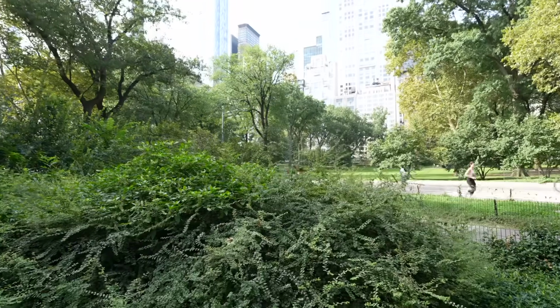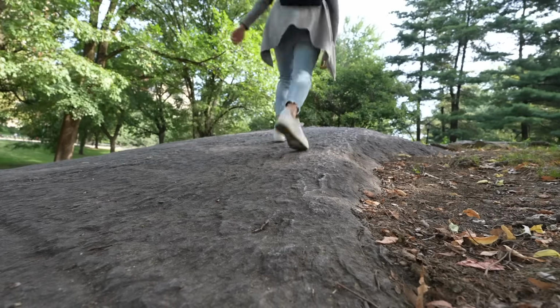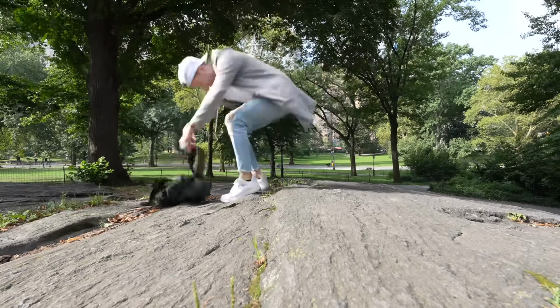It's also amazing how quiet it is in here, just a few feet in from the street. There's also way less people out here than you'd imagine. The biggest problem with Central Park is finding the time to come out here, and living a few blocks away is usually all the excuse people need to not make the journey. The closer you are, the more time you will spend here, and it'll be worth it.